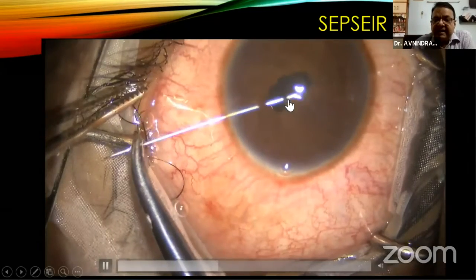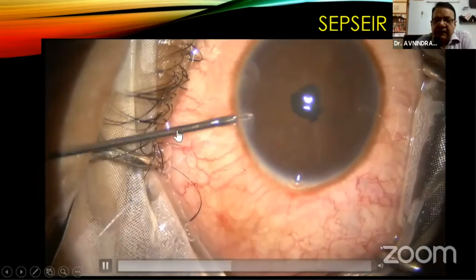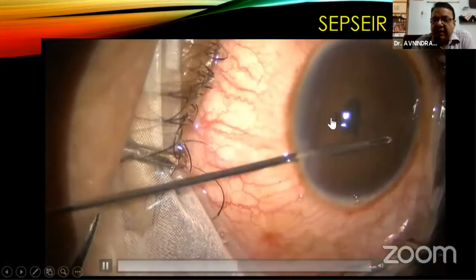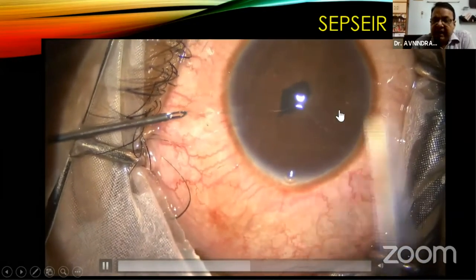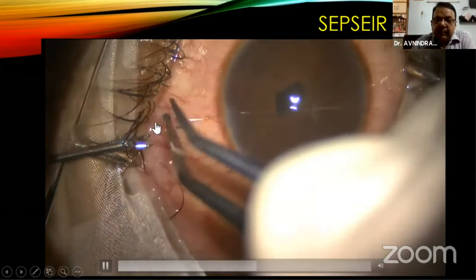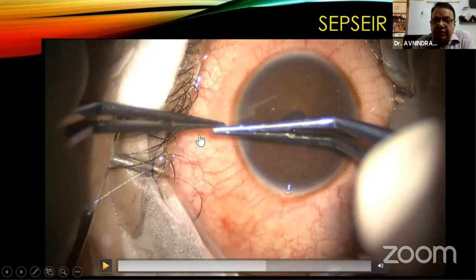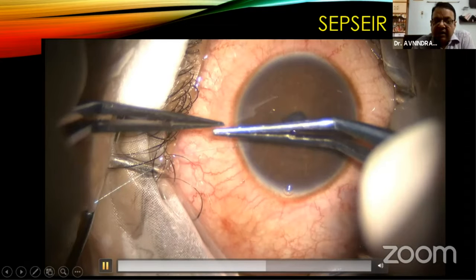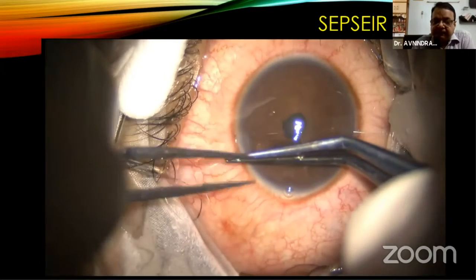You can see the engaged iris tissue here. Once the suture is brought out, this is what we call the distal end, this is the proximal end. The distal end of the suture is pulled out, and now what you have is three sutures here. This is one suture, two sutures, and three sutures. So you have to take four throws or three throws in this suture, and this will be the tying knot. And this knot, we call it a Siepser's knot.